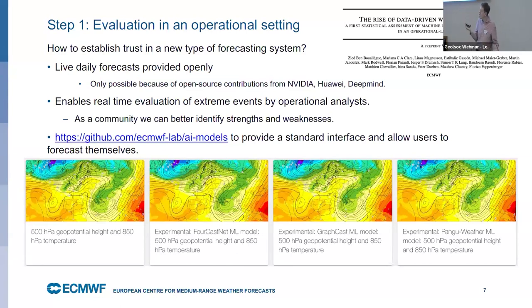So one of the things we were working on in the first half of 2023 was coupling these models, the ones that have been made publicly available, which is a wonderful endeavor by Huawei, by NVIDIA, by DeepMind and others, coupling them to our operational pipeline. So not running them on ERA5 on hindcast examples, but running them daily on real initial conditions, and then making that data available for everyone so we can get as many eyeballs as possible on a real forecast, allowing users to come back and tell us or tell the model developers, here's what's going right, here's what's going wrong. I saw this interesting test case or I've done this interesting evaluation.